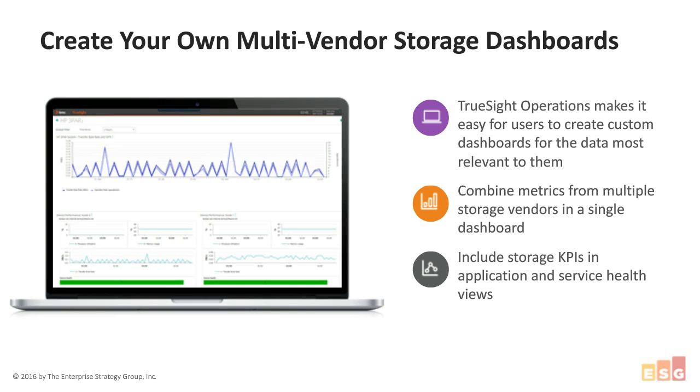These are user-defined dashboards. You just pick from a gallery of widgets for different types of data analysis, embed them in a dashboard, and you're good to go. So you can combine metrics from all of the different storage vendor platforms that you're monitoring with TrueSight operations management. And this allows you to, of course, include any storage KPI in your application and service health views.